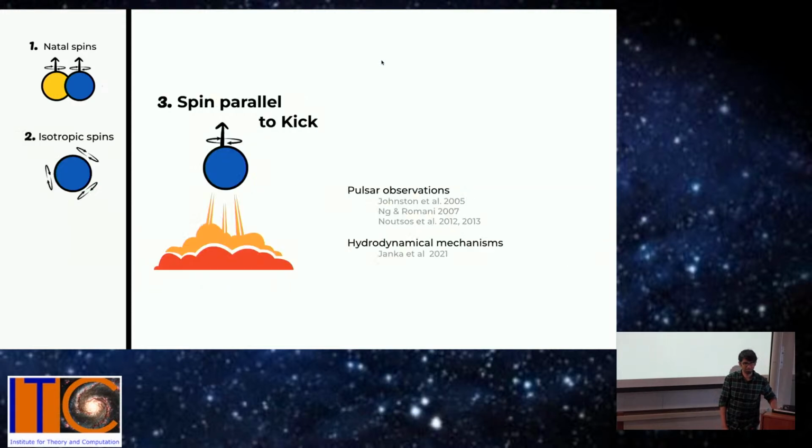The next possibility is you can have spins parallel to the natal kicks. Usually when you have a core collapse, it's not going to be symmetric, which means you eject mass in one direction, and your black hole or neutron star gets kicked in the other direction. We have known since the early 2000s that if you look at young pulsars, their natal kicks and their spins are usually in the same direction. This indicates that natal kicks somehow are responsible for spinning up the neutron star or the black hole. So we can assume that the natal kicks are completely isotropic. Does that mean the spins are also going to be isotropic?